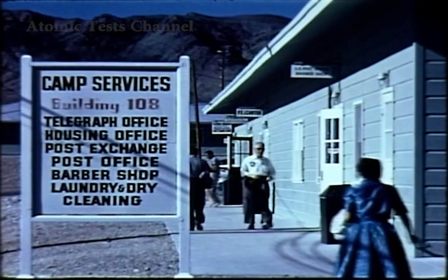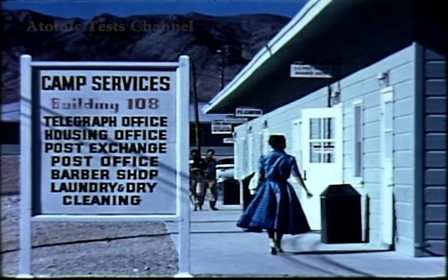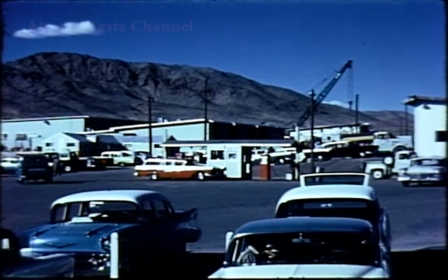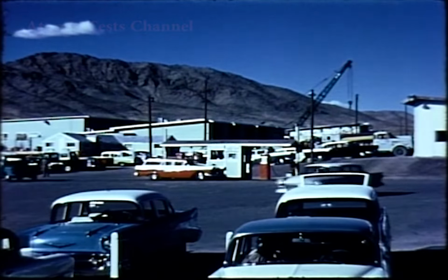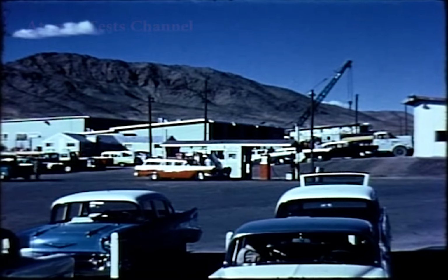The plain but very acceptable accommodations are ample generally. Following the 1955 test series, when the camp population reached 2,700, additional living quarters were erected. During the 1957 series, the maximum camp population exceeded 3,500.